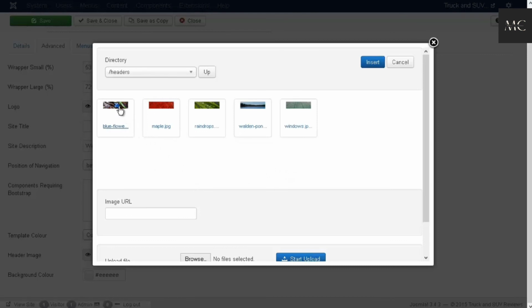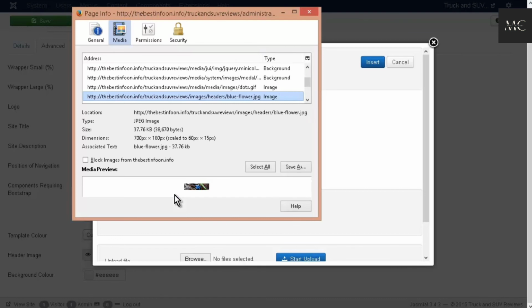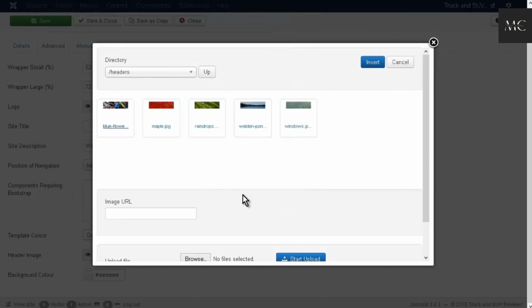Now, let's just right click on one here and view the image info. And you'll see here that it says 700 pixels by 180 pixels. So if we're going to create our own, we want 700 by 180. Okay, so go ahead and create your own header if you want, and then you can upload that, or you can use one of the ones that are in here.